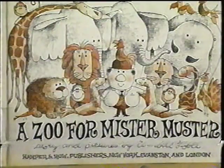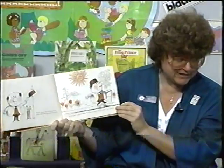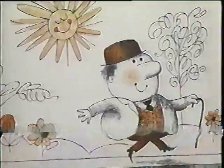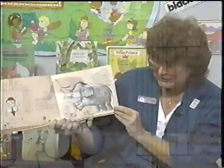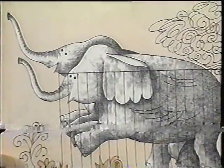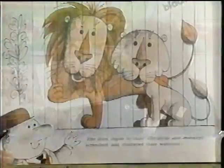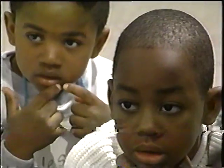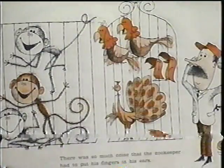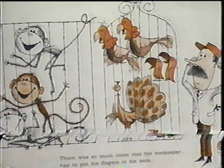Now, Mr. Muster has a lot of friends, and every sunny day he puts on his vest and his coat and his hat, and he goes to visit his friends at the park, because in his park is a zoo. Mr. Muster loved all the animals in the zoo, and all the animals in the zoo loved Mr. Muster. Elephants trumpeted loudly when he would come through the entrance of the zoo. The lions would begin to roar, and the birds and the monkeys would screech and chatter, and they would say welcome in their own language. There was so much noise that the zookeeper would have to put his fingers in his ears because it was too loud.